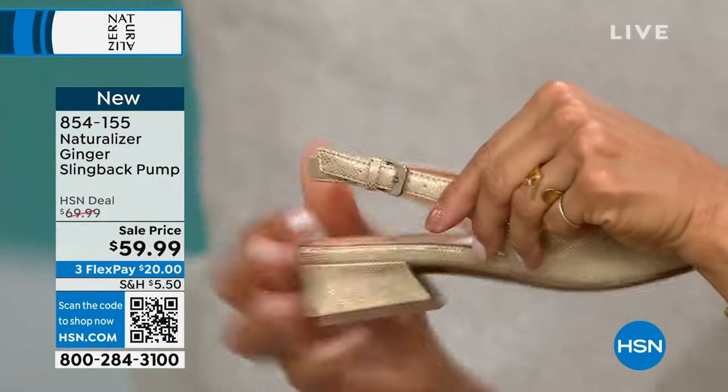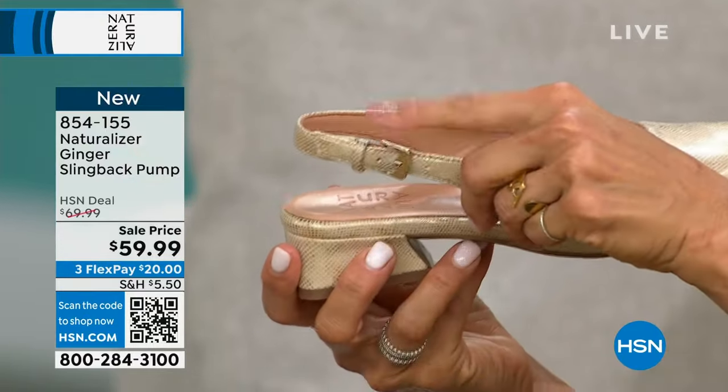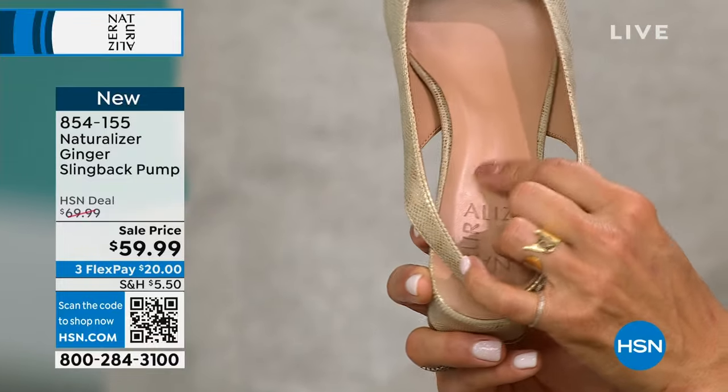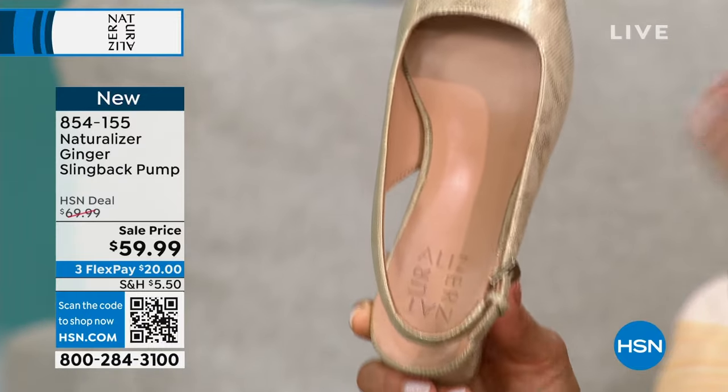You simply adjust it here, fully adjustable. You've got goring so you can move and walk without, of course, it falling down. But it's the inside, right? Here's that beautiful arch. That support feels so good.